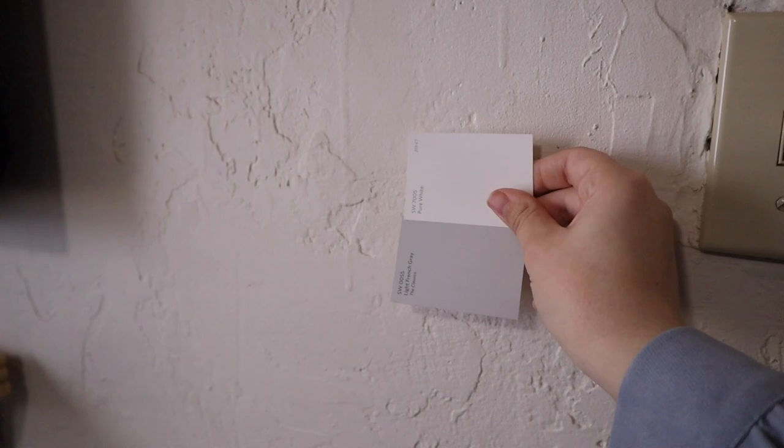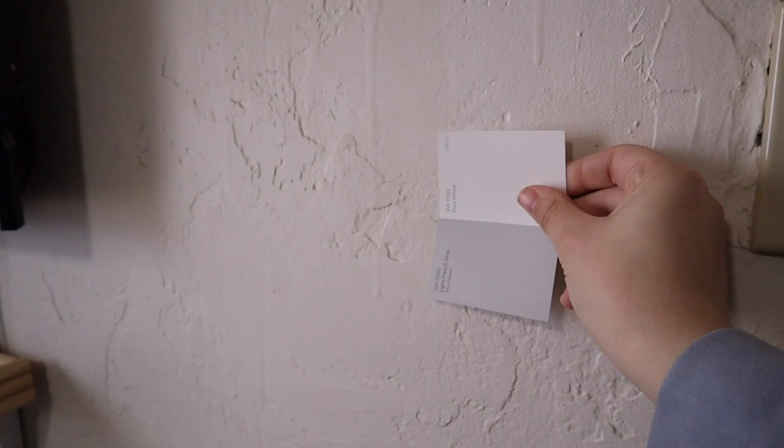As you can see, the walls right now aren't even white. They're a sort of beigey white color. So this whole room is going to be just so much lighter and brighter. Now you're probably asking yourself, Sammy, I thought you were renting the place. I am renting this place. So why am I doing all these renovations?